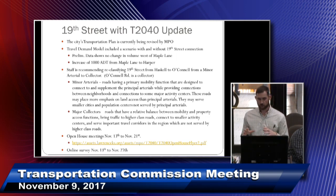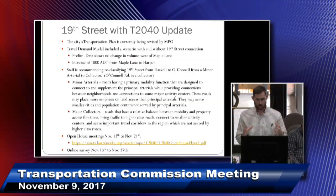I would note that when we look at these travel demand models and scenarios, it's for the whole city. It's more of a big picture model, and probably more geared toward big projects that make significant differences, such as constructing the South Lawrence Trafficway, or adding lanes to streets, or adding interchanges to highways. So usually that travel demand model and scenarios are used for big picture planning purposes. But we did include this in there to see what impact it would have with the model.